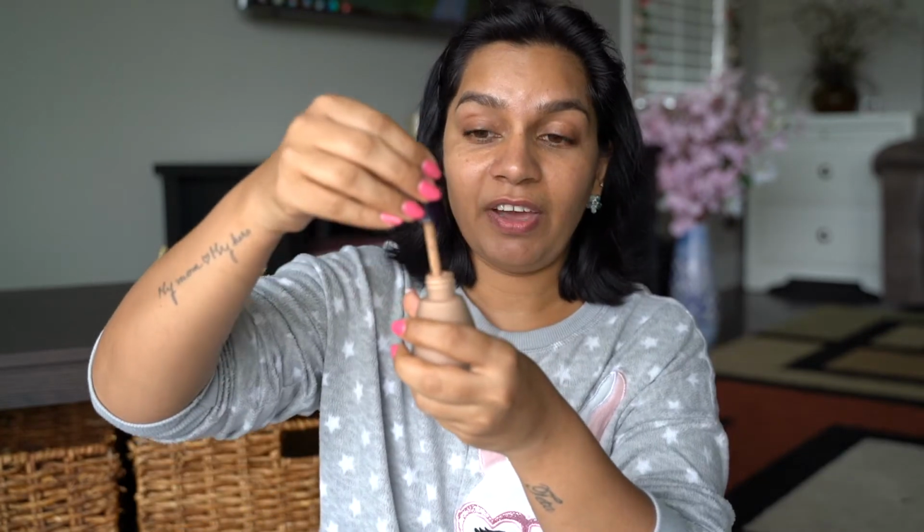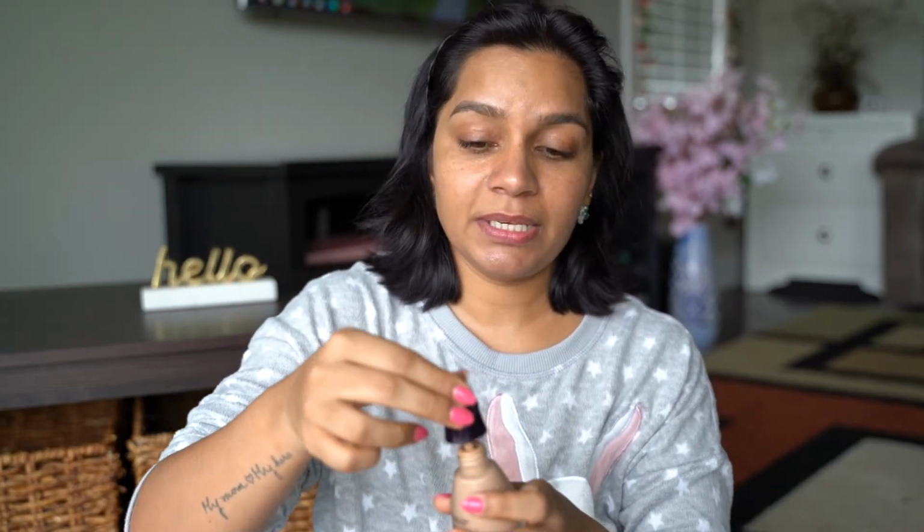It is very liquidy. It says for a very sheer coverage, just use 2 drops. For a medium coverage, use 4 drops, and for full coverage, use 6 drops. So those are the steps that we're going to go with. All right, so first, let me start with just 2 drops. 1, 2. Okay, and I have a very soft kabuki brush, because when a foundation is this light, I would suggest don't use a beauty blender or a densely packed brush, because that would absorb most of the product into it.